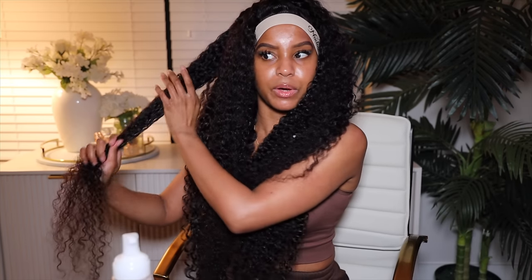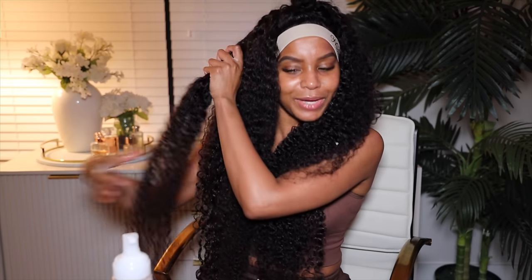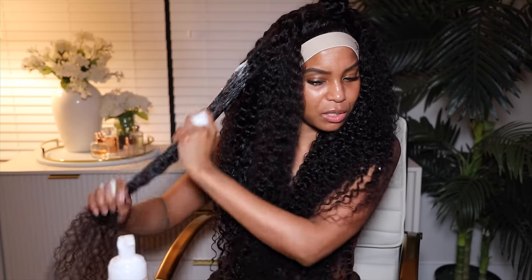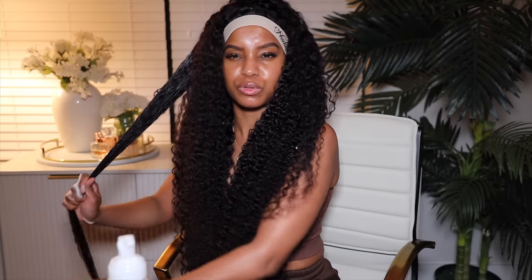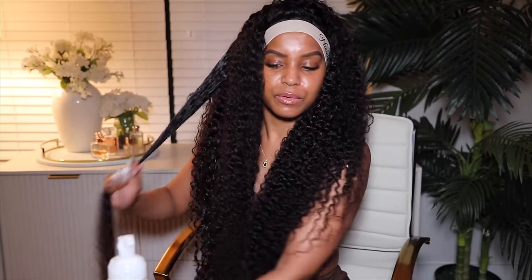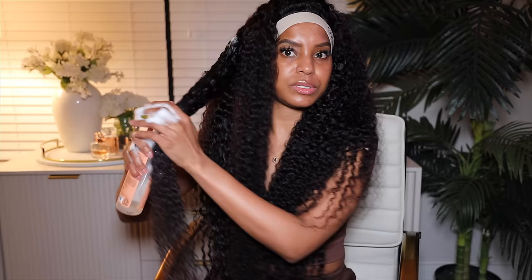So let's keep going. I'm gonna listen to Rodney, the voice. And as I get closer to the top, I'm actually gonna get a little bit closer to the roots because I do want those curls to be a little bit more defined. So let's keep going.